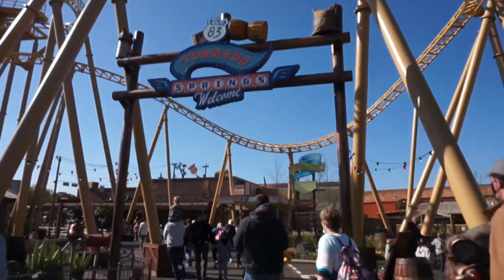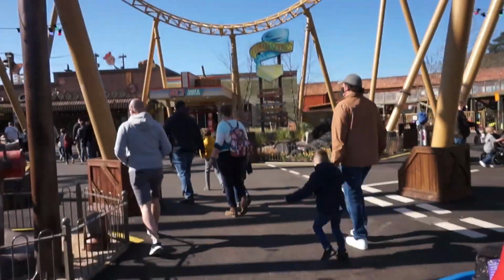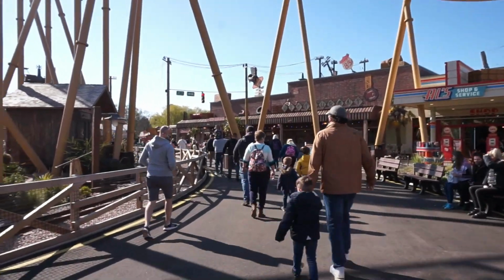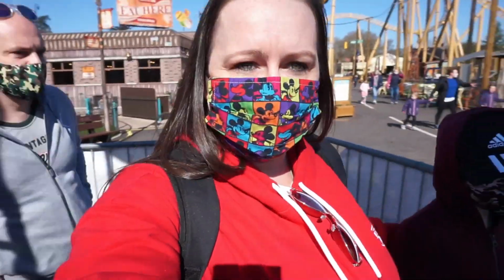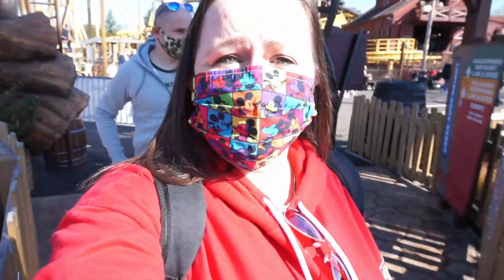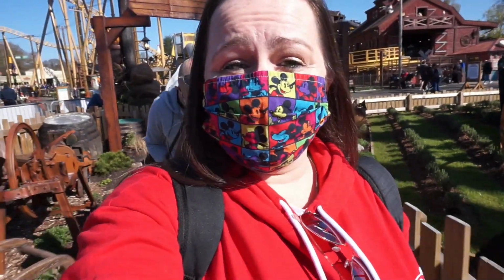Here we go, Tornado Springs, Route 83. Apparently it's called Route 83 because that's the year that Paultons Park opened. Definitely feels busy. Slight change of plan. We're not doing Storm Chaser first because that's got the biggest queue straight away. We're heading on Cyclonator, a massive swinging wheel of death. Yay! Mummy's going to be sick on the first ride.